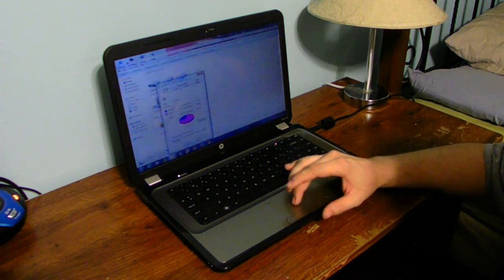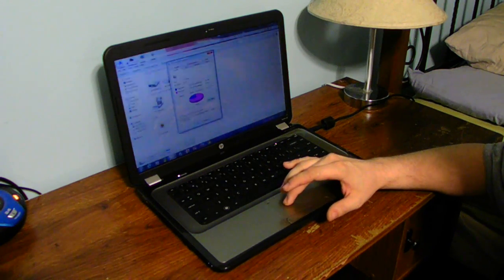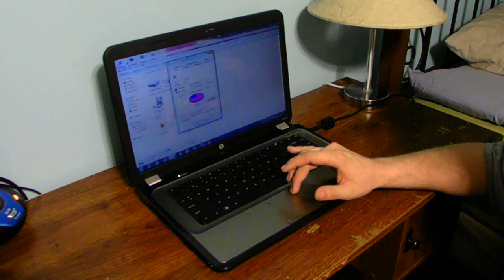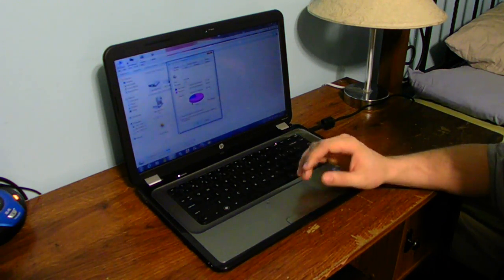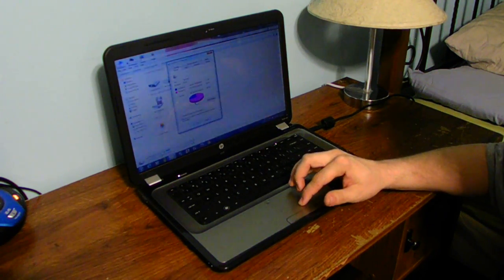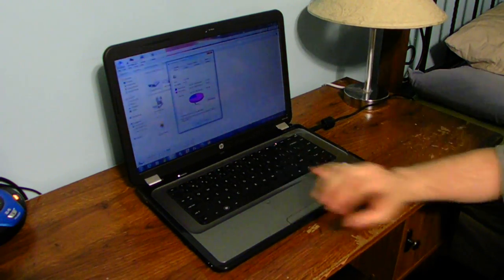I can show you what my percentage is. See, I only used 101 gigabytes on my computer. Here's all my free space. This is all what I have used. This is my free space. I don't know what's going on. I don't know why it's acting the way it's acting.